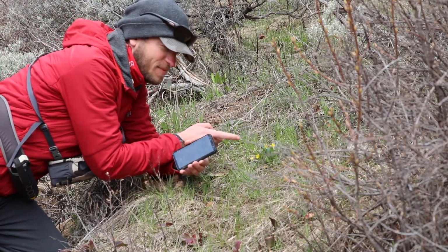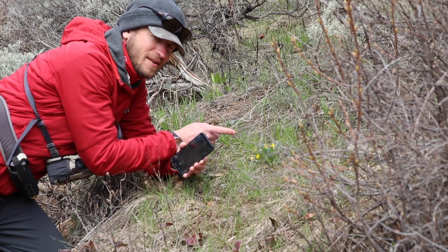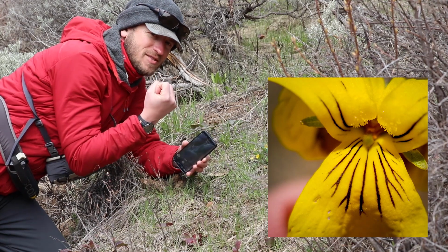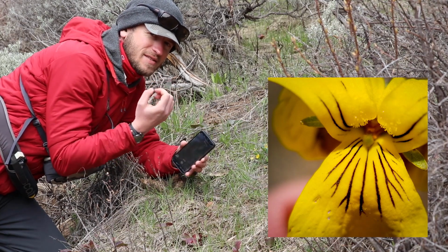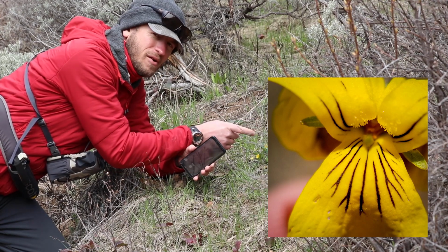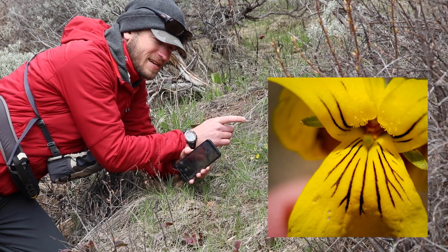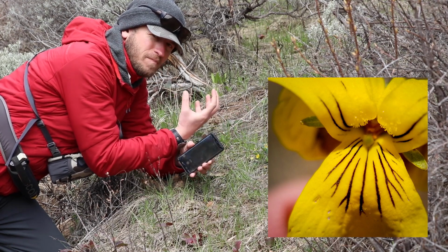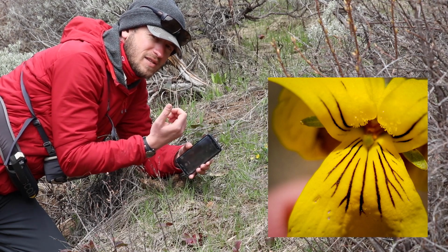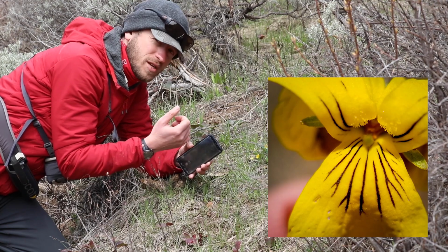You know what's really cool about this? There's actually these lines inside the violet, and maybe we'll try to show you the picture, but they act as guides or almost landing strips for things like bees and other pollinators, so that they go right to the center of the flower and pollinate it better. The other cool part is what we see as lines are actually glowing in ultraviolet light, which is the type of light that pollinators like bees and other insects use to hone in on flowers, which is pretty cool.